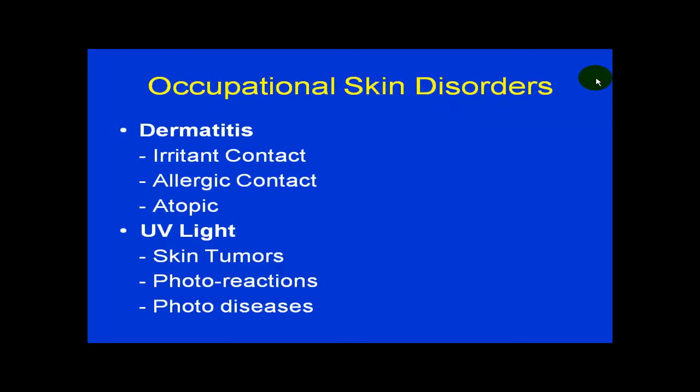For the occupational skin disorders I came up with, again, dermatitis is going to be the most common thing. It's usually irritant hand dermatitis. I've got allergic there, and we'll talk a little bit about patch testing. Atopic individuals are people with sensitive skin, basically, and they're the ones that get a lot of the irritant dermatitis. Ultraviolet light can cause skin tumors, photoreactions like phototoxic and photoallergic eruptions, and then photodiseases like porphyria cutanea tarda, lupus, and things like that.